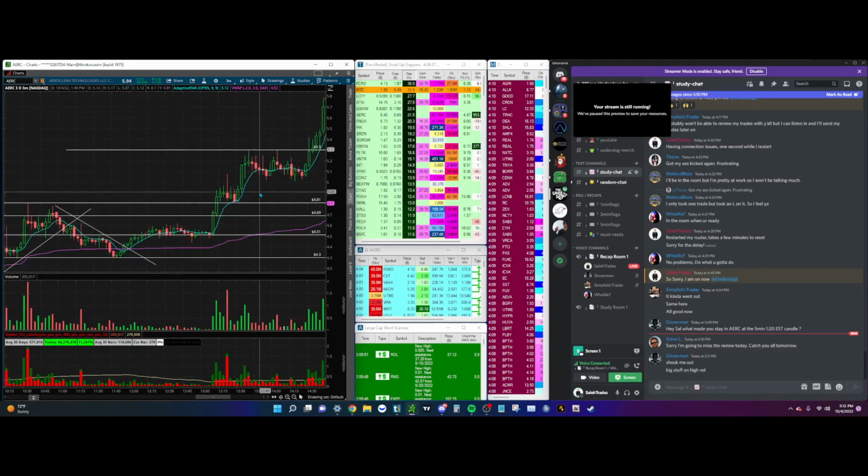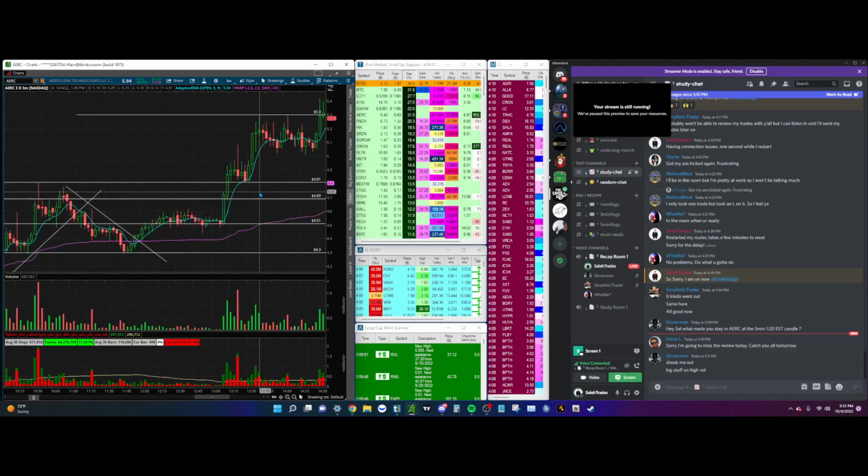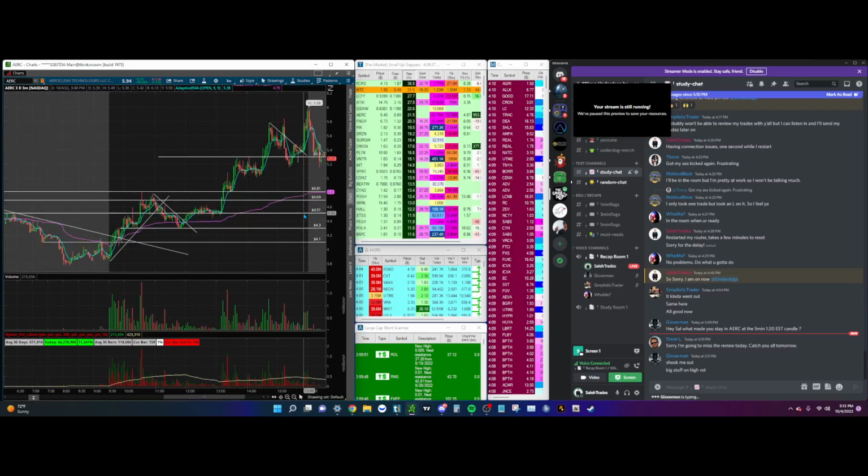But anyways, big stuff on high volume. I'm pretty sure, and I'll agree with this, if I was at my desk and I saw that candle, I probably would have gotten shaken out too. So I either must not have been at my desk, or I must have been on my phone or doing something else. But yeah, those are my trades.